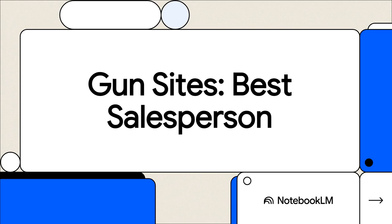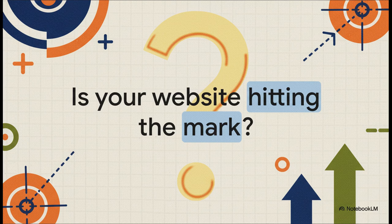Right then, if you run a shooting range, you've almost certainly got a website. But here's the thought. Is it just sitting there, taking up space on the internet? Or is it actually out there, day and night, bringing in business for you? Today, we're going to look at how to turn that website from a simple online brochure into your most valuable, hardest working employee. So, let's start with a straight question, shall we?